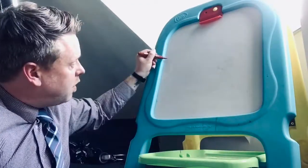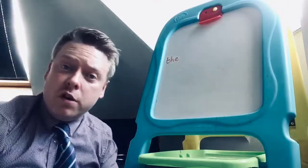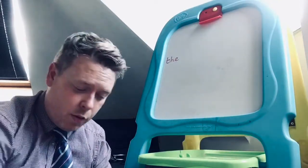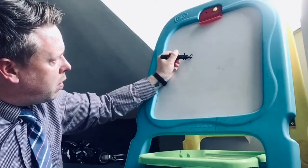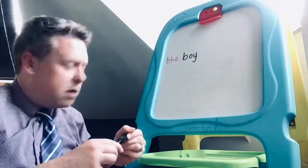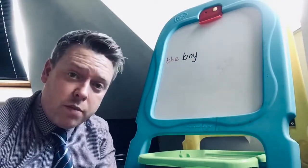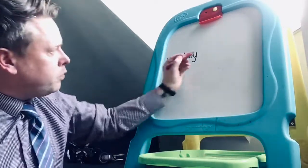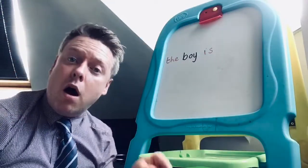Okay, so first of all, we know what the tricky word the is. The. We also know from the previous sentence how to write the word boy, which is b, and oi, oi toy for a boy. Finger space. Now this third word is, it sounds like there's a zzz at the end of it. It's another tricky word for the time being, with an s at the end of it as a matter of fact. And we know that it starts with an i.